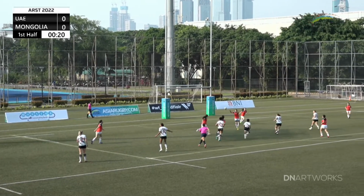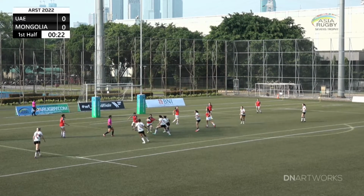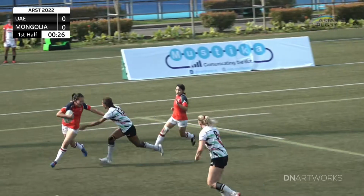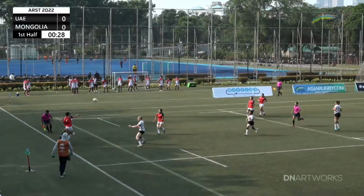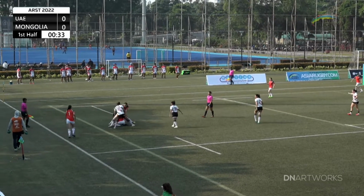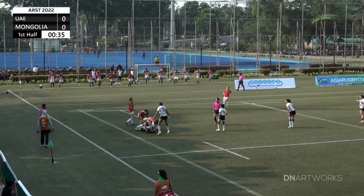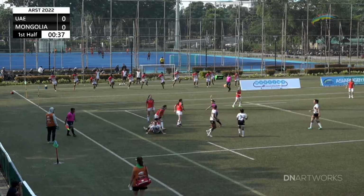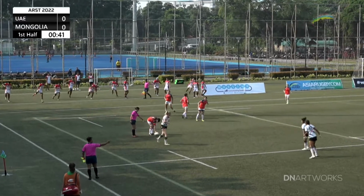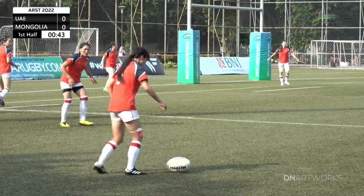Mongolia with a lot to do here, deep in their own 22. Good line defense here from the UAE. Ooh, that's a big tackle there from the UAE number 8, Tara Kudi. And it's a penalty to Mongolia, not clearing out there from UAE.